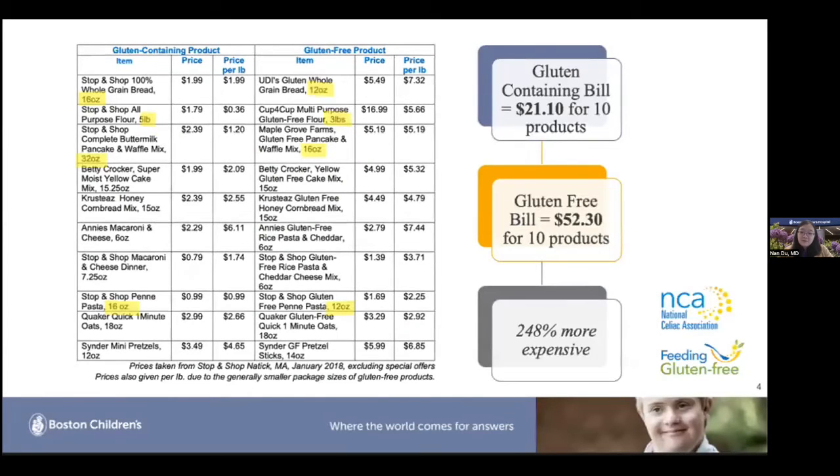I know many of you are aware of the cost of the gluten-free diet personally, but I thought this was a particularly powerful example of looking at gluten and gluten-free counterparts and comparing a grocery bill. These prices were taken out of Stop and Shop in Natick, Massachusetts in January of 2018. We excluded special offers, and prices were given per pound because usually they're smaller package sizes of gluten-free products.